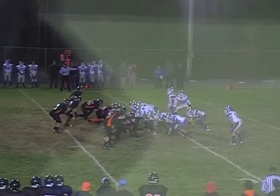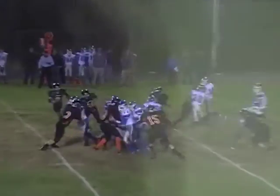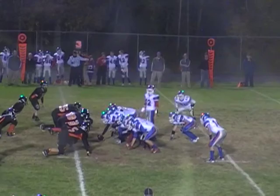Under center. They hand this one off inside. I believe, yep, Patriots Burger under center. Drops back to pass. Big hurry. Throws over the middle. Double wing.